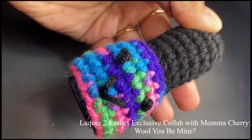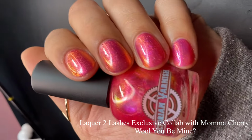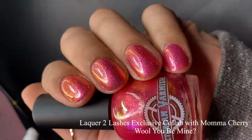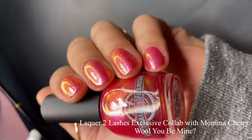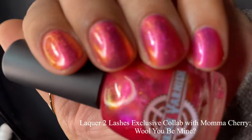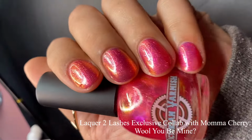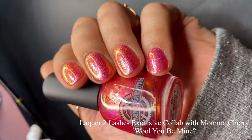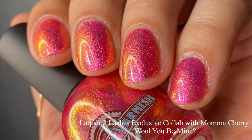I'm showing off the koozie again because I am just that obsessed. Again, it's going to come in different colors, so just keep that in mind. But the polish is beautiful. It has a gorgeous orangey gold to yellow shift. The pink is bright. It pops against the nails. It's a very flattering shade of pink. I like these perfect mid-tone-ish sort of pinks, but it still gives you a pop of color. And the shimmer, it's loaded in this polish. It just makes it look so sparkly and just stunning.